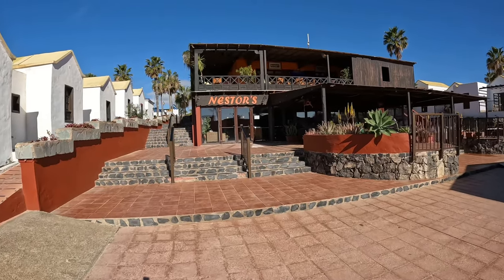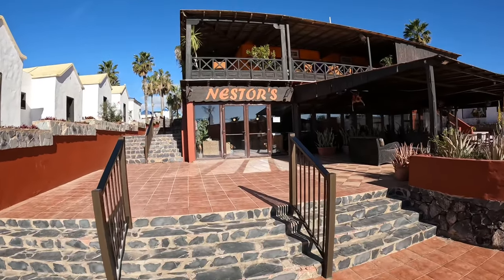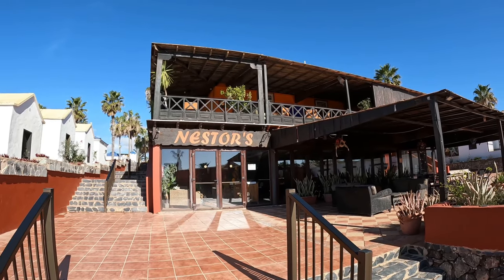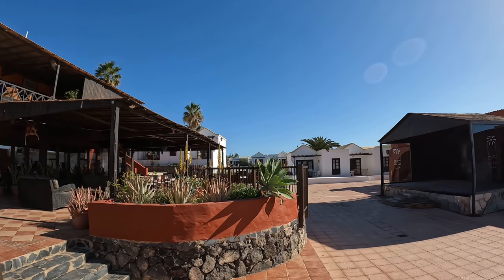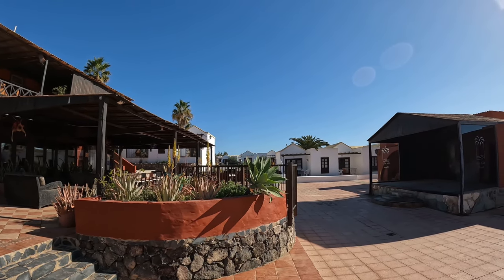So this is our favourite restaurant, Nesta's. Argentinian restaurant. Lovely food. And then upstairs you've got the Zanzibar, where you'll get a lovely pint of Canarian IPA. On the side there you've got some of the cheaper accommodation. We've stayed there ourselves, just little bungalows with pools, nice and cheap.